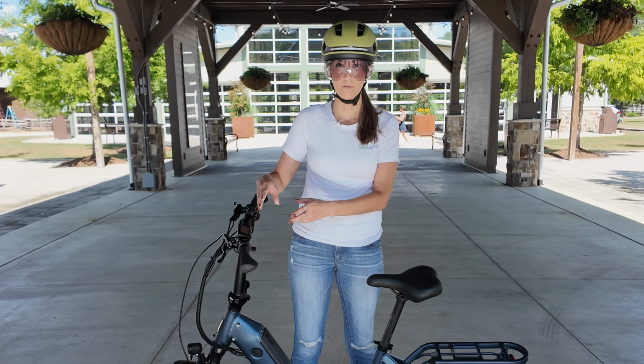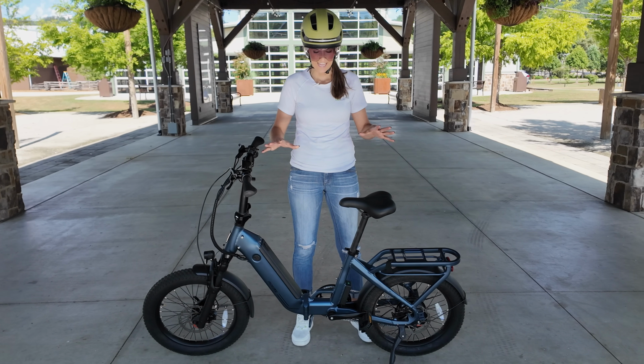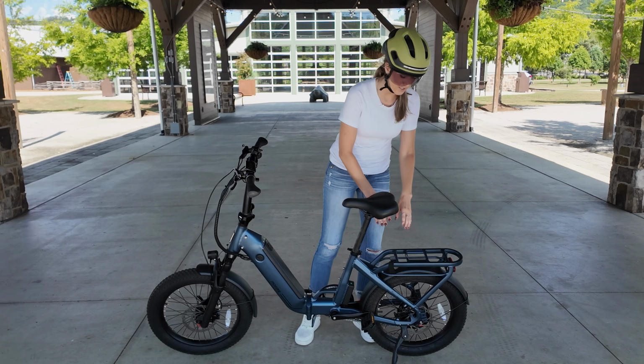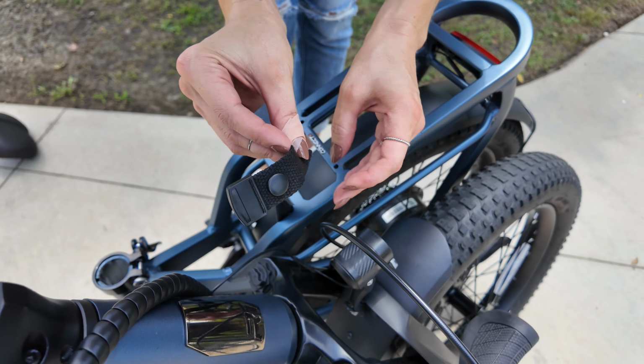And the last opportunity for improvement has to deal with the folding. Now, I think this is amazing as far as how easy it is to fold, but one part in the back here is that they've included a strap that snaps on to the integrated rear frame.